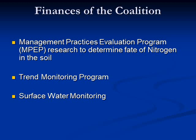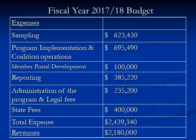We're almost to the end. What I like to do at the end here is actually give you a brief summary of what the coalition, where your dues are going for, what we're spending our money on. Some of our biggest programs, our biggest cost, of course, our management practice evaluation program, where we're actually going out and studying nitrogen uses and the fate of nitrogen through the soils. Our trend monitoring program, which I mentioned earlier, where we're going to go out and monitor wells to find out what the trend of nitrates in those wells is. And of course, one of our largest expenses is our surface water monitoring program.